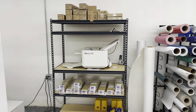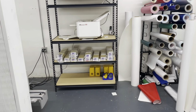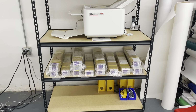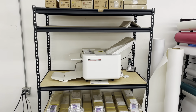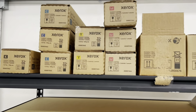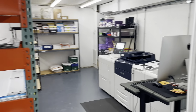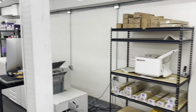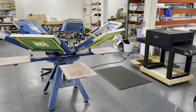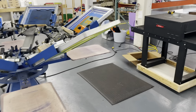But we have replaced the folding machine table with this other shelf. And you can see I got all of my SS21 inks there. The folding machine. I got another phone back here, and I have my Xerox toner cartridges up here. So, the paper printing station. So much more organized.